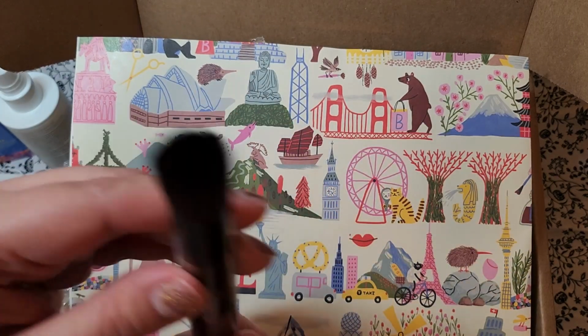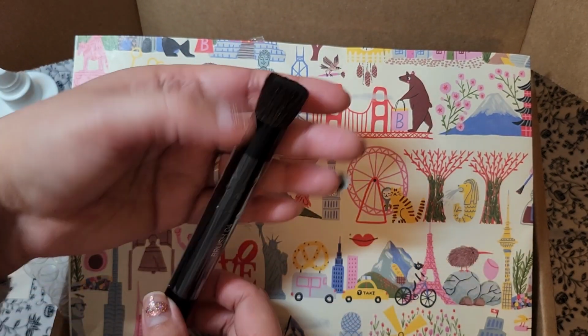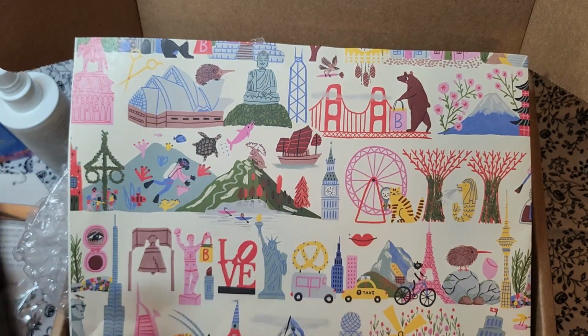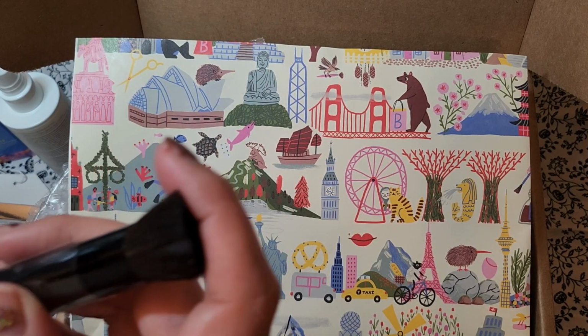Yeah. I don't know what this type of brush is used for. Contour, maybe? I'm guessing that's what it's for. It's very, very soft. But yeah. That's cool, I guess. I'm not sure if I'll have any use for it, but that's nice.